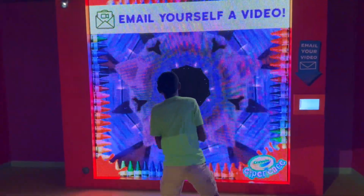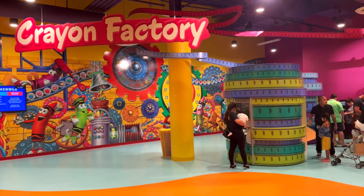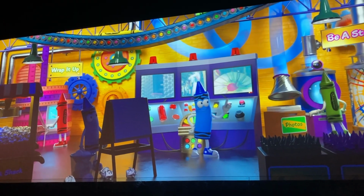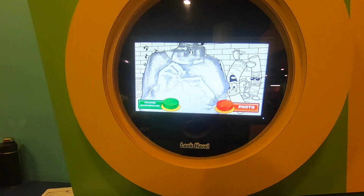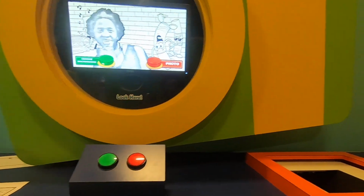It is showtime again. We're heading back to the Crayon Factory for another show, Chaos and Creativity. This time around, we're watching an animated show about using your creativity no matter what. After the show, we head to Be a Star, where we have the chance to get creative ourselves and put yours truly in our own coloring pages.